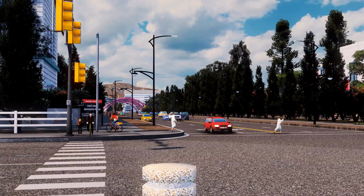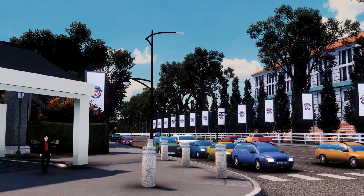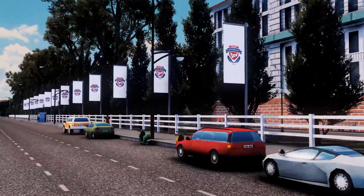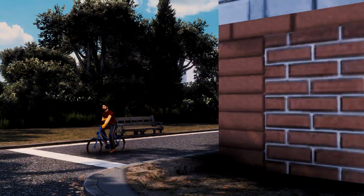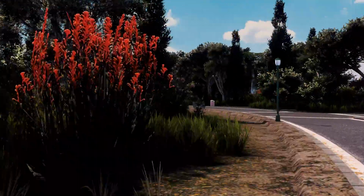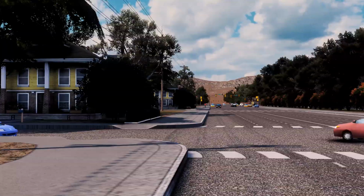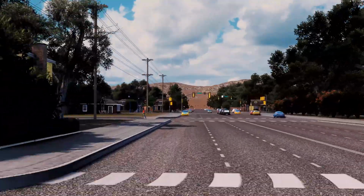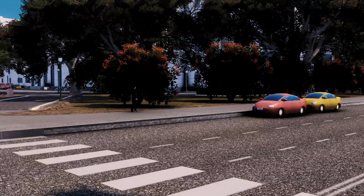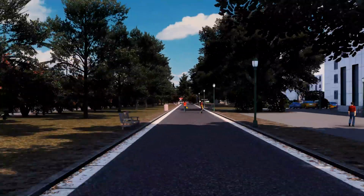Central Campus, boom. And so we have the Central Campus Administration Building right there. Kind of spans all the way down and around. And then we actually have another block. So I believe that these are just houses, right? Now this is kind of a cool little walkway. Awesome. So yeah, let's go over here. Central Campus Admin Building. Let's go all the way down here. Just down there. Perfect. This is the backside admin building. Nice walkway. Super cool walkway.